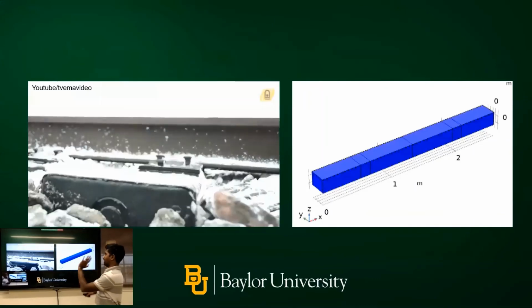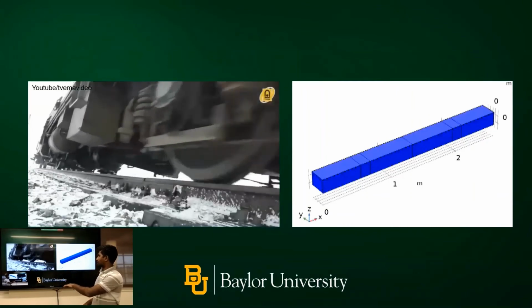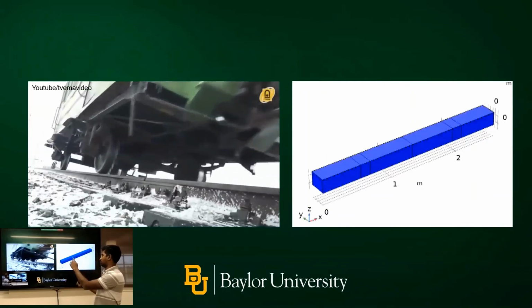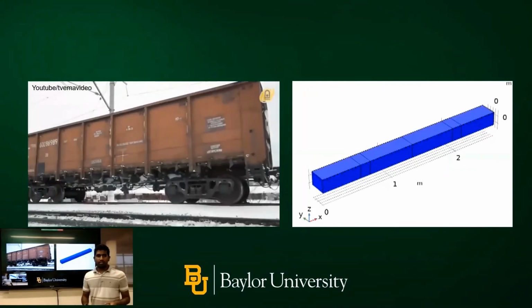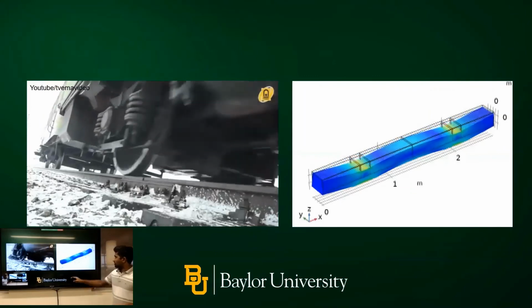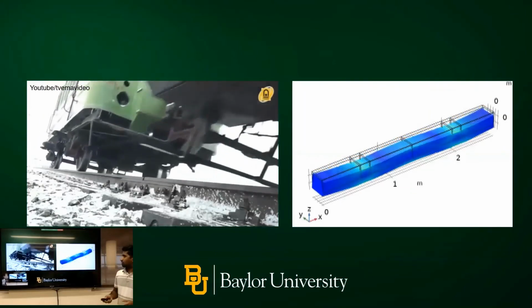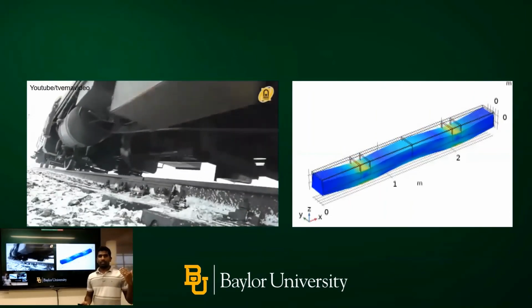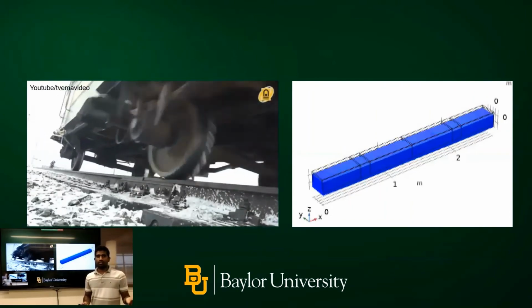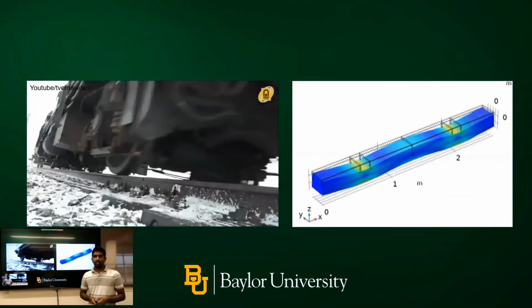So on the left, you see that there is a real track, a train is going on it, and then you can see the movement of the cross ties. And on the right, you see the loading in a finite element analysis model. It is very obvious that you can see the cross ties moving along with this, and we've shown that we can compare the actual results in the in situ testing conditions and compare that to the finite element analysis models.